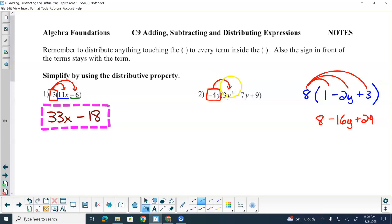This negative 4y has to be multiplied in there, and in there. Remember, bare minimum work shown, we got to put the box around the number on the outside, and we got to draw the arrows in to the inside. That's minimal work shown. Alright, let's deal with numbers first. What is negative 4 times positive 3? Negative 12.